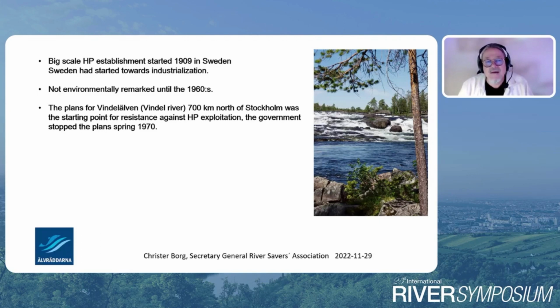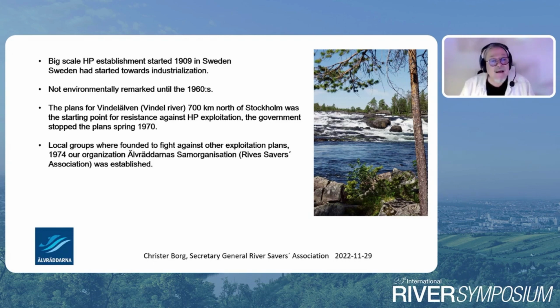The plans for the river Vindel actually started in the beginning of the 1960s. But in the spring of 1970, our prime minister said, no, you are not allowed to exploit that river. It should be saved for the future as a natural river. And at that moment, local groups were founded everywhere else in Sweden to fight against other exploitation plans.